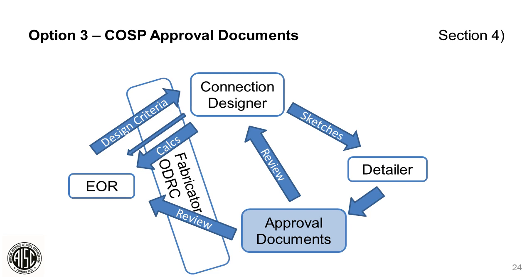Here's a visual representation of the approval document flow when using option number 3. So you can see the engineer of record provides design criteria like the loads and any different restrictions on the connection types. The licensed engineer in responsible charge of the connection design, the connection designer, prepares substantiating connection information, including calculations.